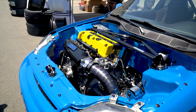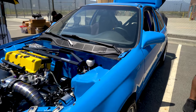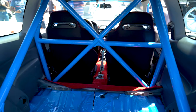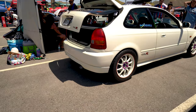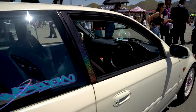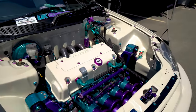K-swapped, carbon strut bar. Looks really good. The color on it's incredible. Looks like it has a rear gut on it. You got the cage. But I like this EK9. I'd be down for an EK9. The prices actually aren't too bad for these. I mean, really. Let's see what else we got.